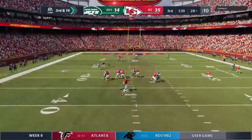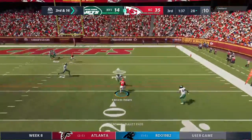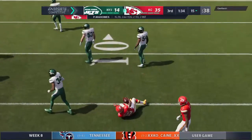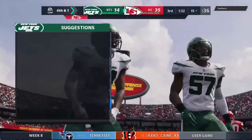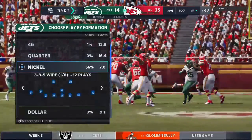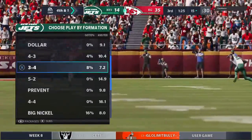On 3rd and long, it's Mahomes. That to his running back, Edwards-Helaire. And they're going to mark him down short, maybe by about a yard, if that. It's a pickup of 13, but they're still a bit short, and it'll be 4th down.